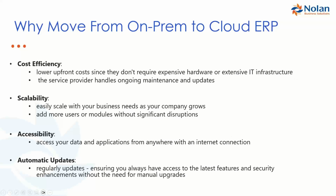Thank you, Adam. So why are companies moving from on-premise to cloud, especially with finance and ERP systems? I've made a couple of bullet points here just to go through, and these are some of the reasons. Cost efficiency, first of all. Cloud ERPs typically have lower upfront costs, since they don't require expensive hardware or extensive IT infrastructure. Additionally, ongoing maintenance and updates are handled by the service provider. And then scalability. Cloud ERPs can easily scale to your business needs. As your company grows, you can add more users or modules without significant disruptions.